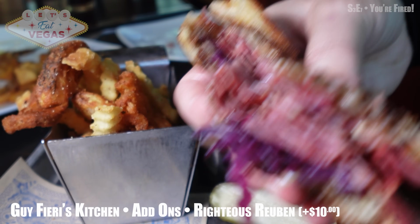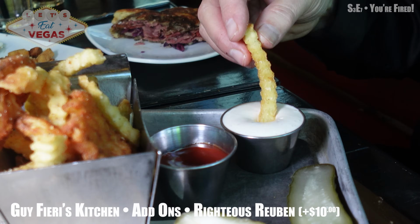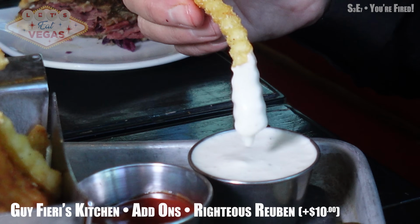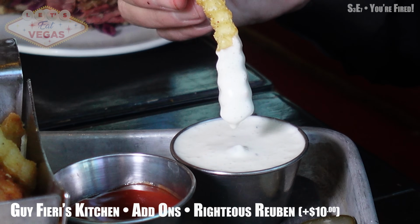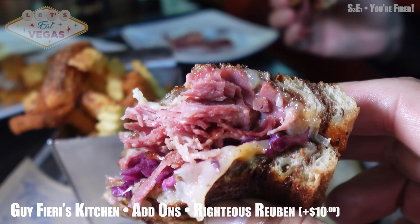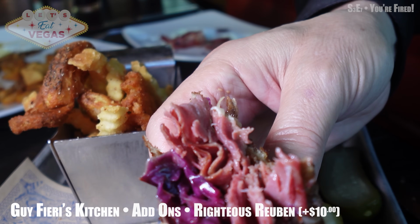absolutely adore. I asked for a side of Guy's fantastic homemade ranch, and it lives up to the expectations of what a Guy Fieri ranch should taste like. Complimented the fries wonderfully. Don't miss this off-the-hook good sandwich. You're gonna love it, and you'll thank me later.